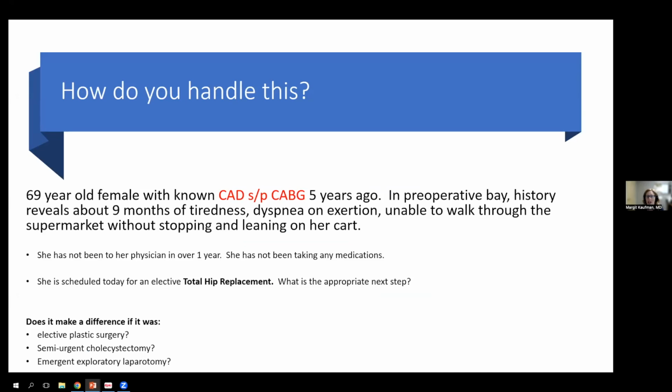She had a CABG 5 years ago, really hasn't been following up with her doctor, but she's here in my pre-op bay for her total hip replacement. But she's telling me she's had 9 months of tiredness and dyspnea on exertion. She can't walk through the supermarket without stopping, leaning on her cart.